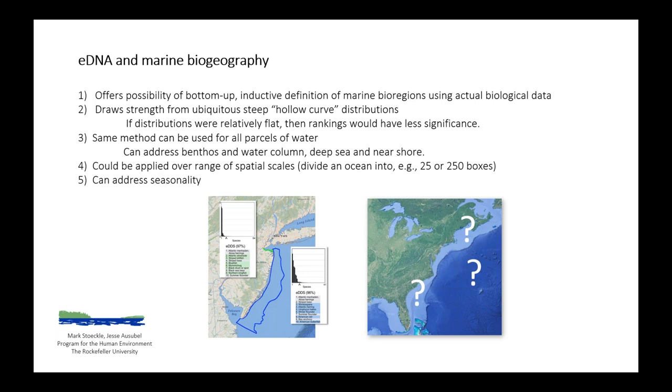If distributions of abundance were relatively flat, if the top 20 species of fish or sponges or arthropods, take your pick, or birds were about the same, if numbers 1 through 20 all had, let's say, an abundance of about 100, then the rankings wouldn't have much significance, and the positions would jump around. So number 12 could move quickly up to number 4. Number 4 could drop down to number 19. But the hollow curve distributions, the steepness of it, mean that the distributions are going to be relatively stable.